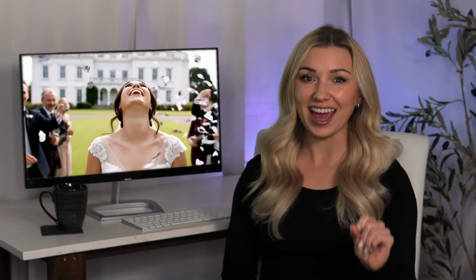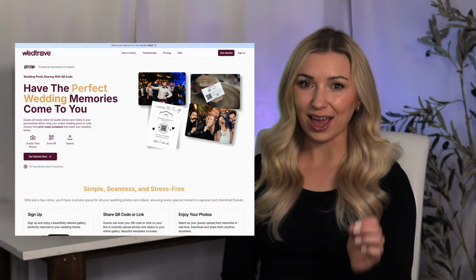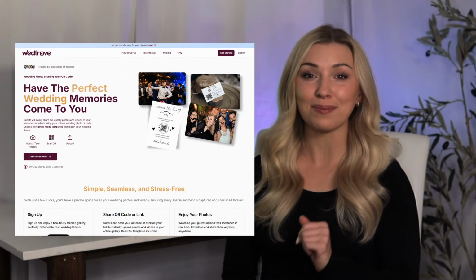But there is a simple, elegant way for every guest to effortlessly send you their full quality photos and videos without any of that hassle. This is where a wedding photo QR code website really makes a difference.